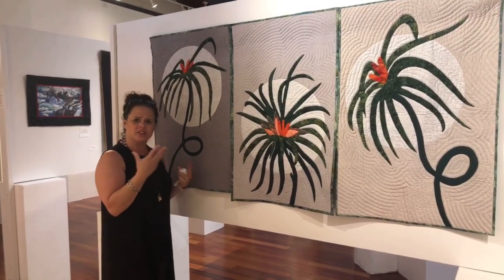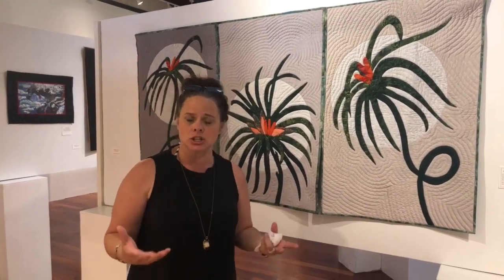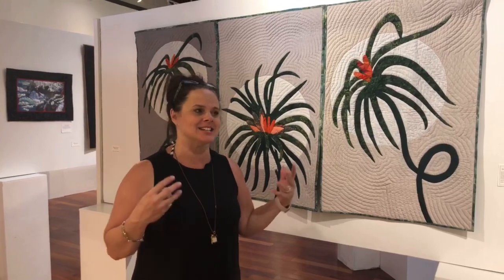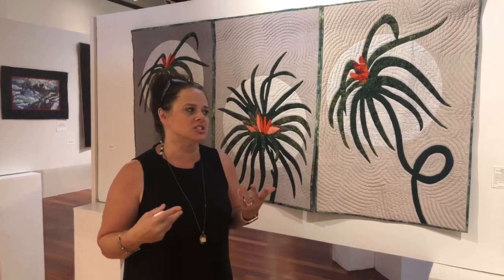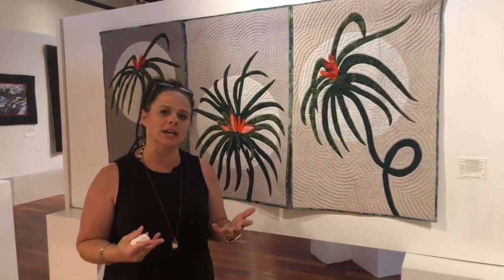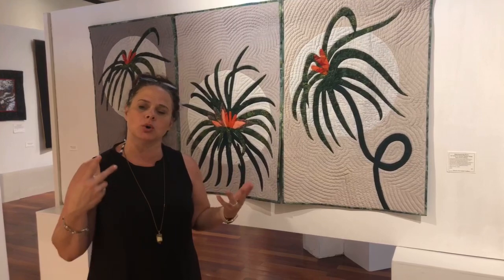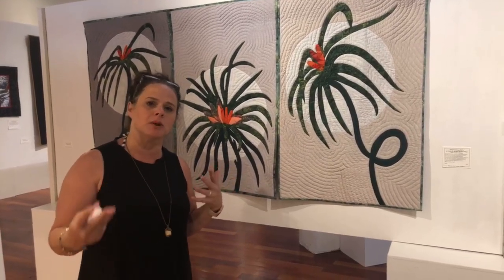You can see how they're so inspired by their history, their culture, the nature around them. And I just think it's kind of like a challenge for us to think about all of those things as we're making our own quilts and our own pieces, and what is the meaning or the reasons why we're making what we're making.